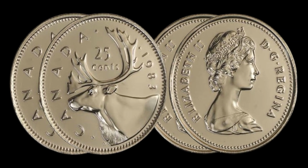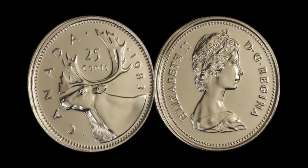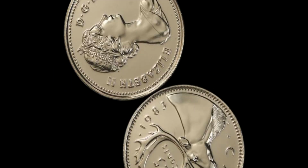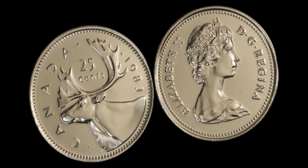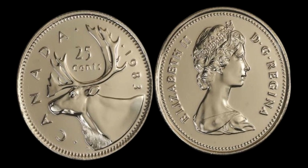The 1983 Canada 25-cent coin was minted by the Royal Canadian Mint in Ottawa in very limited quantities. In fact, only a handful of these coins were ever produced, making it an extremely rare find for any coin collector. The coin features the iconic caribou design on the reverse side, which is a symbol of Canada's rich wildlife heritage.